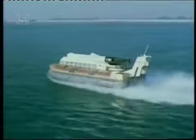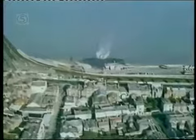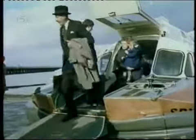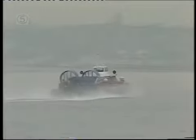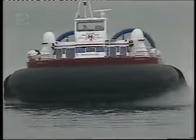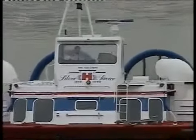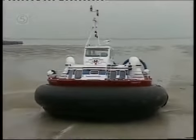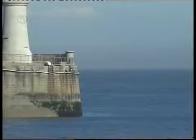The service is now the oldest in the world. In the last 35 years, it's carried a staggering 15 million passengers to and from the Isle of Wight. Today, they use a modern craft with a more economical and much quieter diesel engine. But there's nothing quiet about this monster.